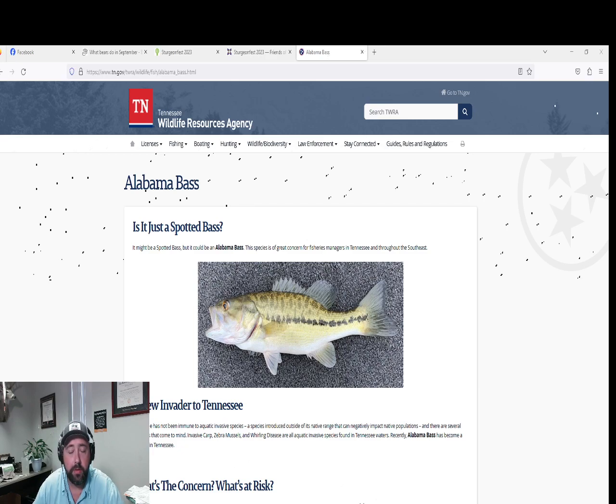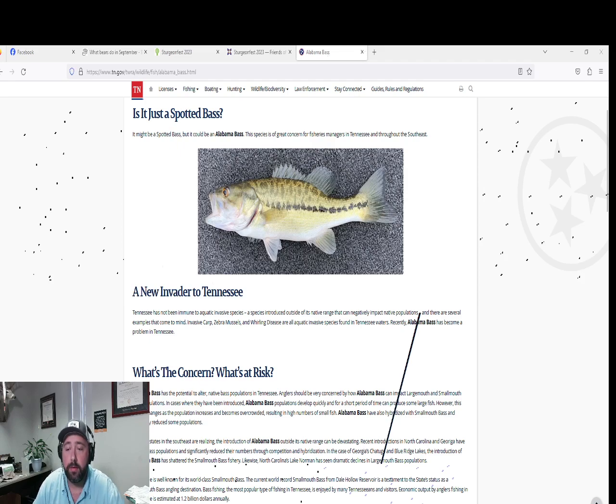Tennessee has not been immune to aquatic invasive species. A species introduced outside of its native range can have a negative impact on native populations. There are several examples that come to mind: invasive carp, zebra mussels, and others. But recently, the Alabama bass has become a problem here in Tennessee. They have the potential to alter native bass populations in Tennessee.